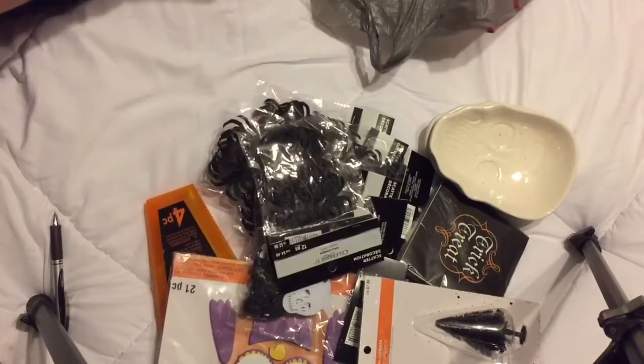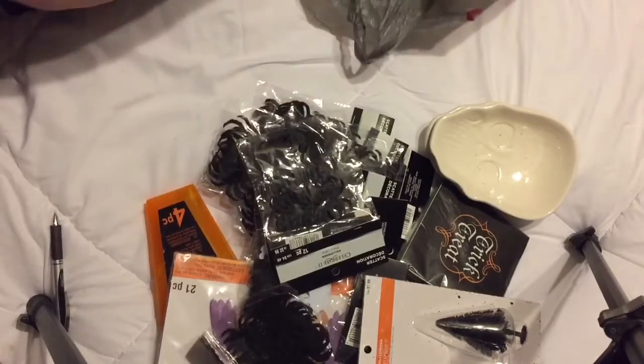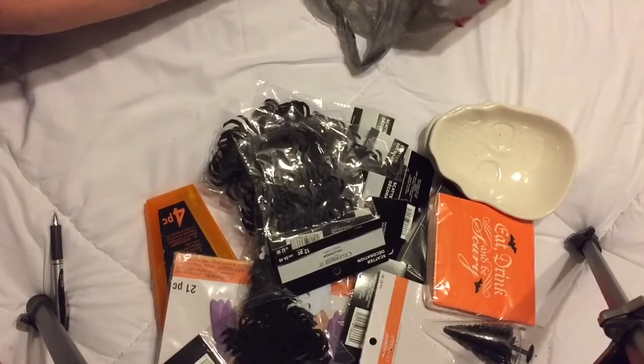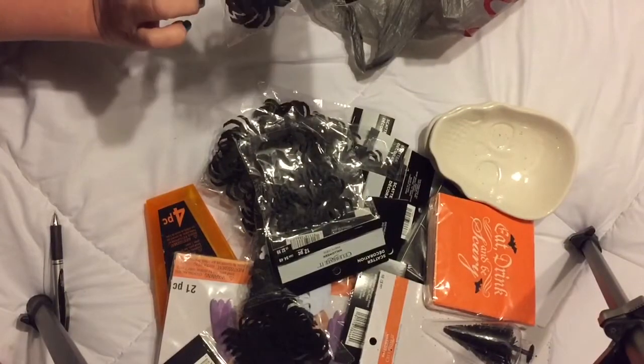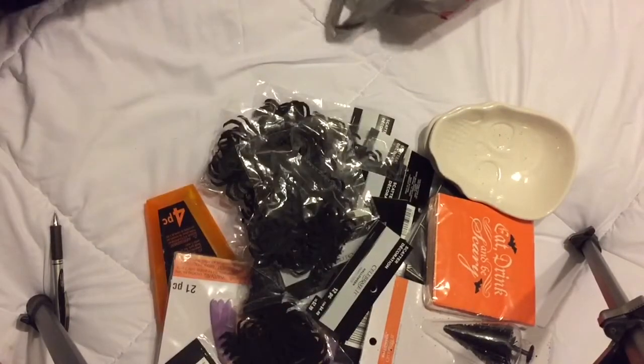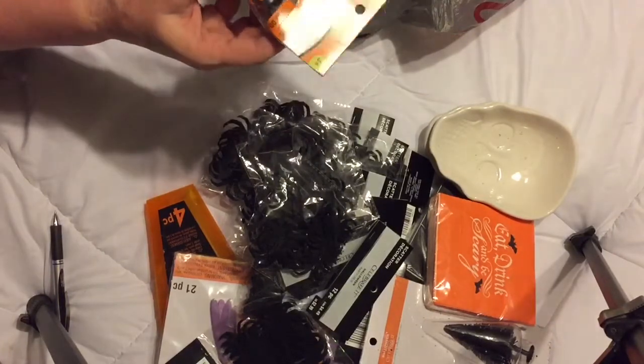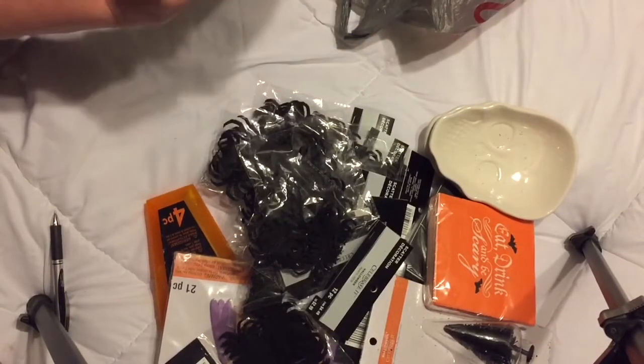More felt spiders. Some more napkins. Eat, drink, and be scary. Wait, there's more felt wonderful spiders. What are these? Little Halloween erasers with little kitty cats, pumpkins, and eyeballs. Oh, there's even a little bat in there.